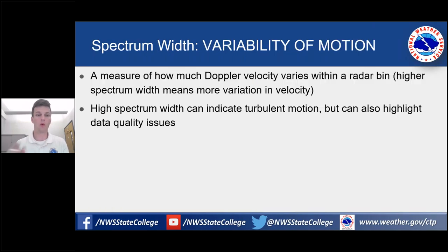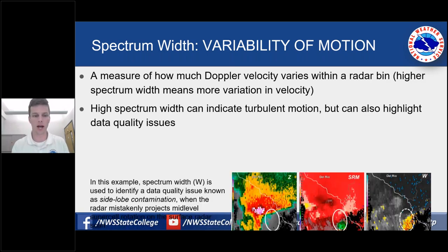Okay. Now, one last product that is maybe less important and less common, but I still want to cover it. Variability of motion. So spectrum width is what we use to determine the variability of motion. Sorry, spectrum width is going to be very low if there's not much variability and very high if there is a lot of variability. So high spectrum width can indicate turbulent motion, but it can also highlight some data quality issues. So it's a good way for us to tell what's going on.